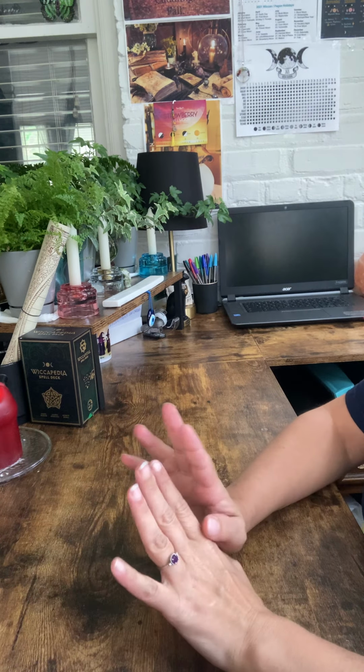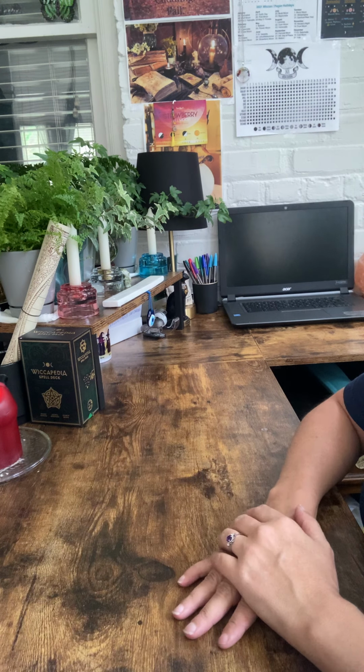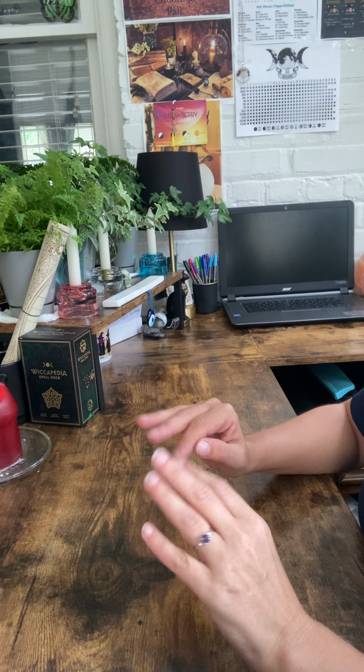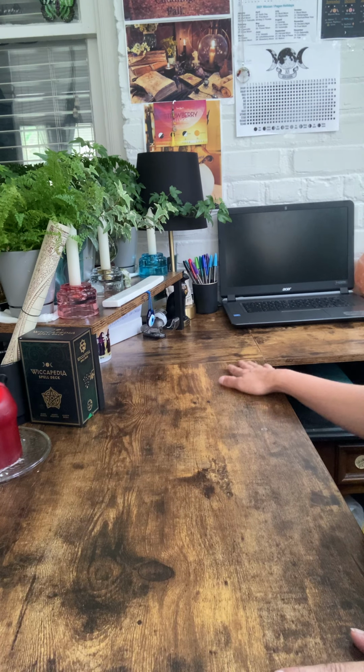But no, I've moved my room around. I just haven't done a video to show everybody what it looks like yet. This is just my little office space and where I do my crafting and making different things. This is where all the thinking happens.